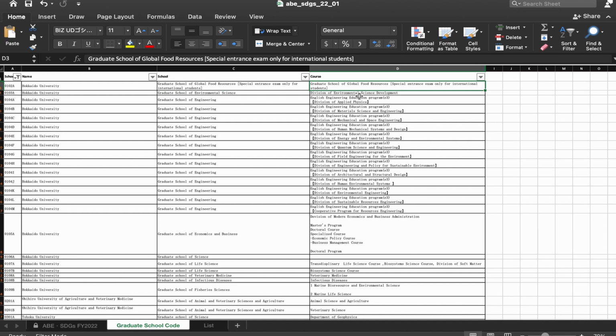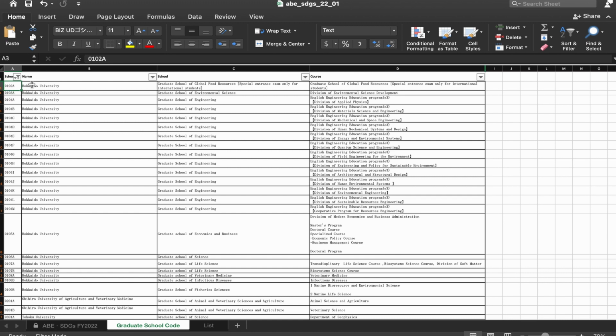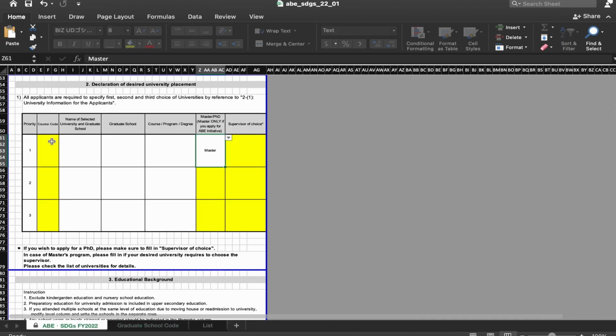On this column you can literally see that right here. That is very, very important. So let's come back to the application form. You want to put the priority courses, the one that you want to do first. What you do is you get the code here, column A, right here. You can get the name of the code, and then the name of the university and the name of the graduate school, and probably this. And then you can input that into your application form right here.